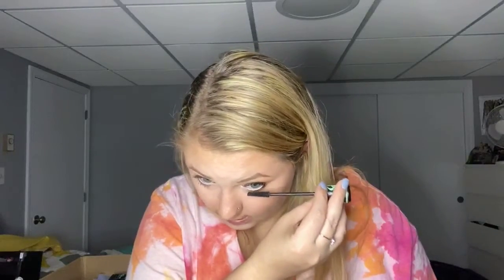What do you guys think so far? Do you think I need to add anything to my eyes or something? I'm always up for suggestions. I'm going to highlight under my brows because I realized that I only highlighted my cheeks with that palette.